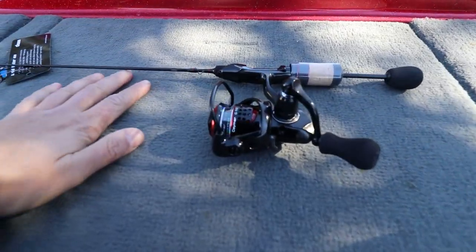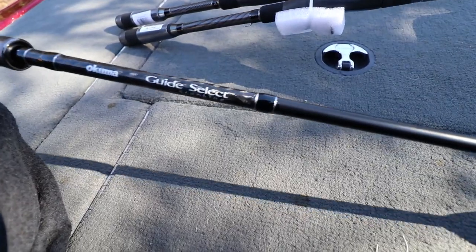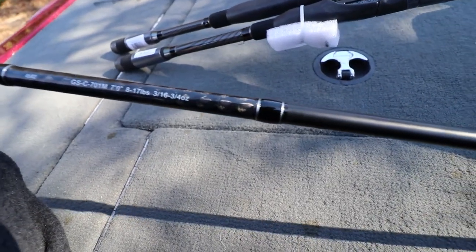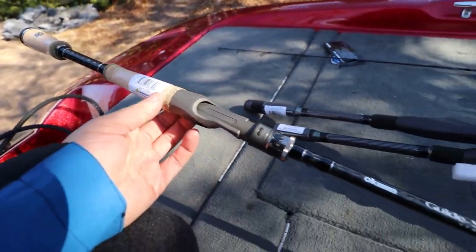But yeah, we got the cold water ice fishing combo. And then we got two Psycho Sticks and one Guide Select cranking rod. So this is a medium cranking rod, 7 foot long. And again, this is my chatterbait rod. So I get to actually throw on the reel up there. Let's go ahead and do it.